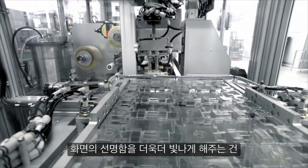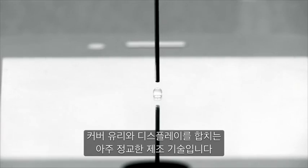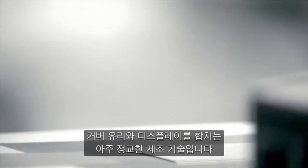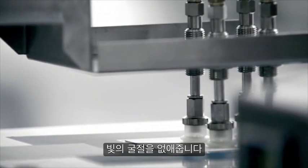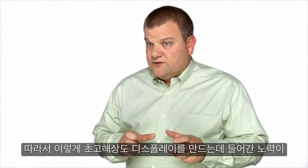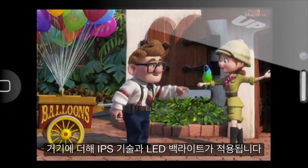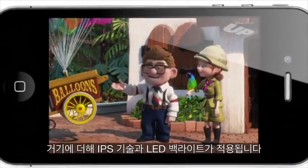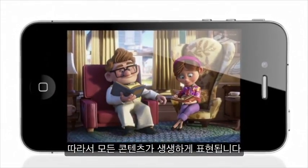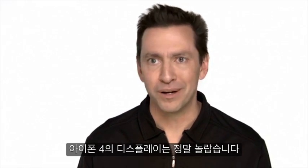Another thing that adds to the sharpness and clarity is optical lamination. That's a very precise technical process that laminates the cover glass to the display and eliminates light refraction. So all of the hard work that's been put into this ultra-high resolution display is presented with the most visual clarity. On top of that, we use IPS technology and LED backlight, so you get the most vivid experience in everything you do. The display on the iPhone is blow away.